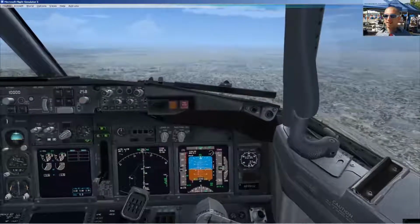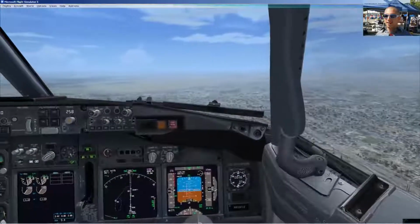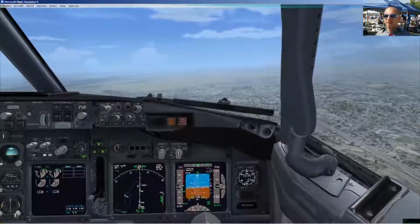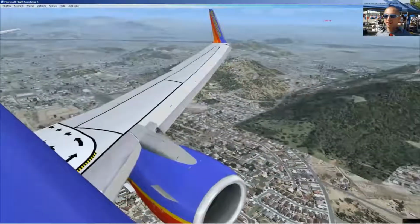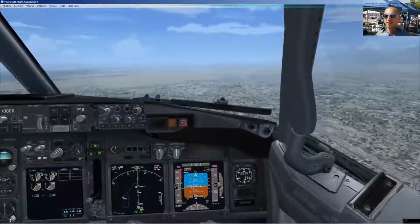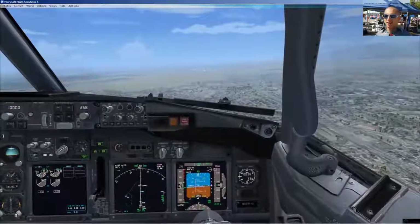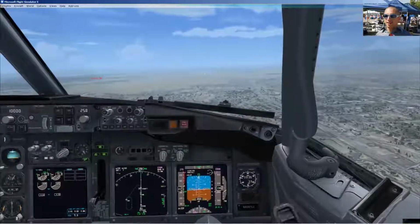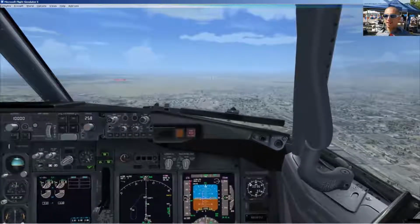Let's go ahead and trim her. Come on, darling. I'm going to trim you out. Alright, yeah, you can see where the nose is pointing and where the runway's at. Let's go ahead and add some power here. We're going below VREF. Traffic. Oh, we do have it. There he is, a Piper coming right to left, right in front of us.